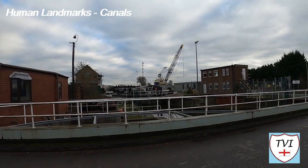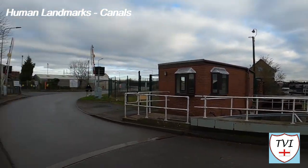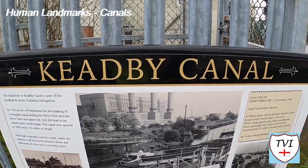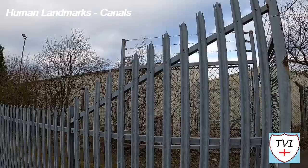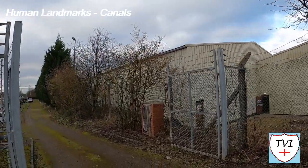There's a lot of water features here in Keadby, isn't there? A lot of water features, but it is a place that was built primarily for river transport. So, you know, it makes a bit of sense, doesn't it? According to this sign alongside the canal, there used to be a market here on the bank of the waterway. That would be this area you're looking at now. It's amazing to think how much time has changed this area.